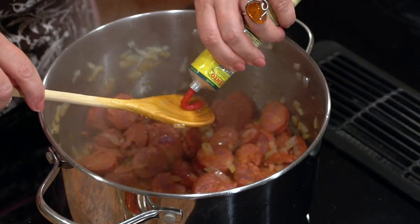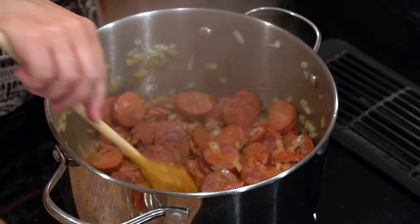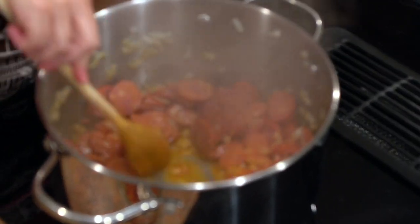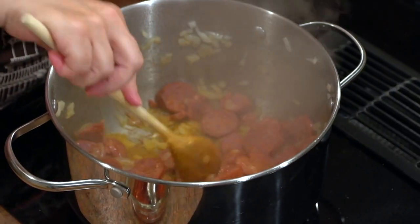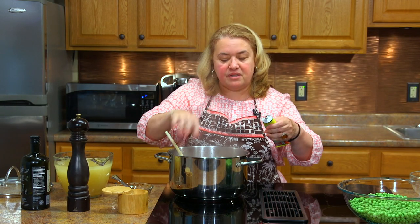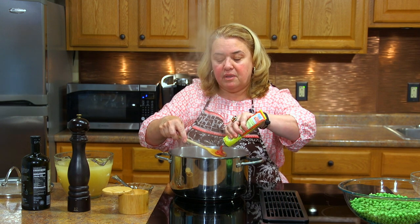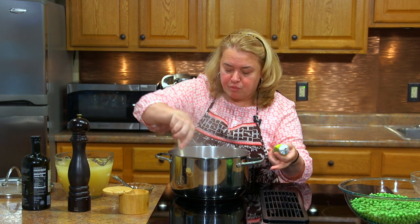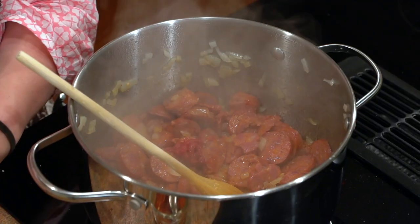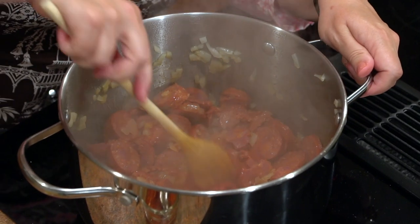Okay, I am going to also add a couple of tablespoons of tomato paste, and I'm just gonna eye it. It's about a tablespoon here. Go right in. Move that around. We're building the flavors on this dish because it is so simple. And then it's about another tablespoon. And it goes in, and you need to make sure that it's cooked in right there.